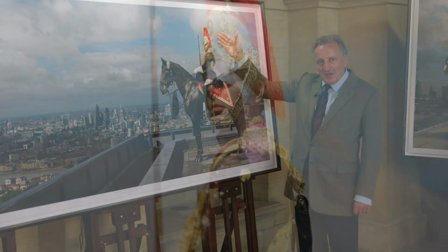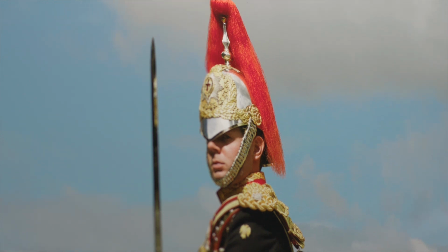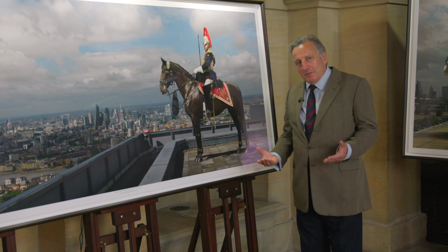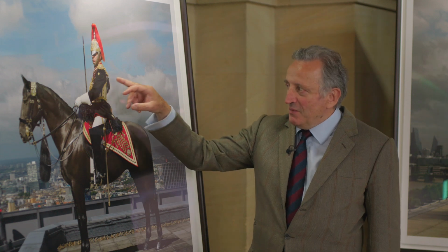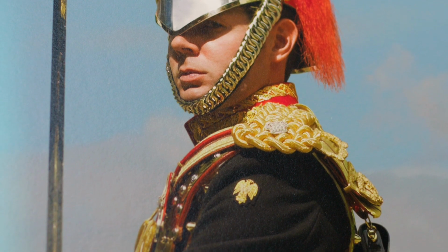He's wearing the standard Household Cavalry helmet with the Garter star, but the red plume for the Blues and Royals. And the Blues and Royals are the historic amalgamation of two regiments raised in 1661: the Royal Horse Guards and the 1st Royal Dragoons. Perhaps the emblem the Household Cavalry is most proud of is this French eagle that was captured at Waterloo.